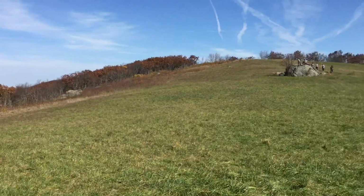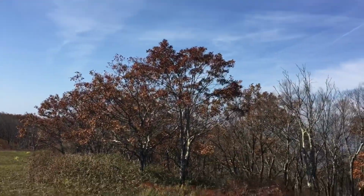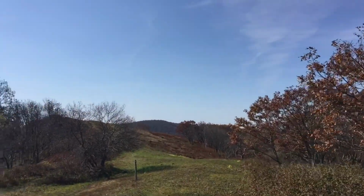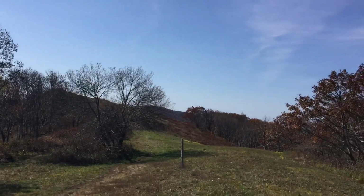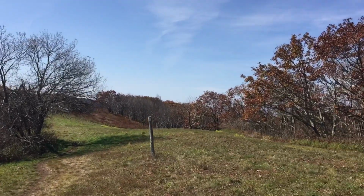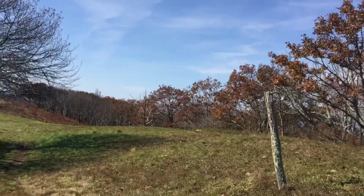It's just a gorgeous day. Look at college kids. This is the second of the three balds here, from what I can tell by the map. Right along the good old Appalachian Trail. I love being on parts of the trail I've never been on before. I find it hard to believe that I've lived in this area this long and I've never been here. Everybody else has. Beautiful. I'd love to come up here in the winter. Nice. I say that a lot. Because it is.